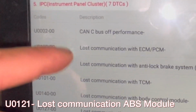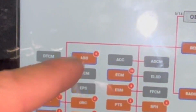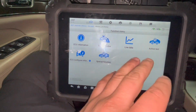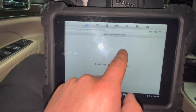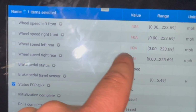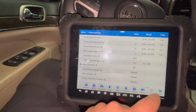ABS module, I see a lot on the ABS module side. I want to check this out right here. Let's go into the ABS module. As you can see, we can still talk to it right now, but it starts to flicker right here. This is nuts. It's going in and out of communication.